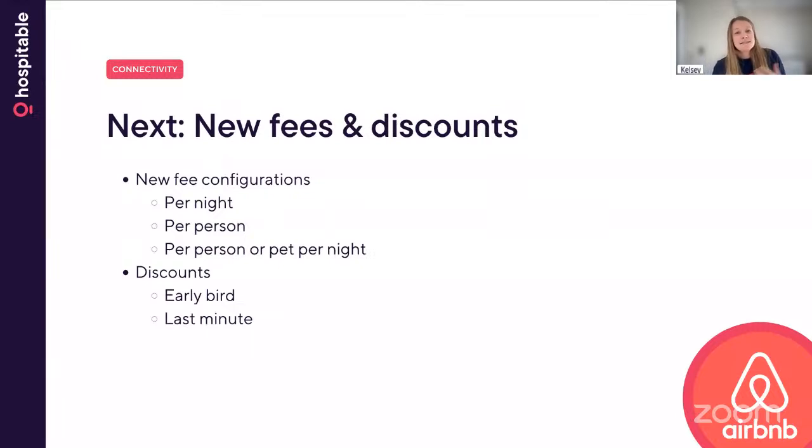Great. So today, Hospitable offers a limited set of fee configurations. To better support you and ensure parity with Airbnb, we are going to be expanding this and providing you with more options so you have more flexibility in how these fees are applied. The new fee configurations that we're planning to support are per night, per person, and per person or per pet per night fees. Today, we really have the per stay and the percentage per stay fee configuration. So we'll be adding and expanding on that.